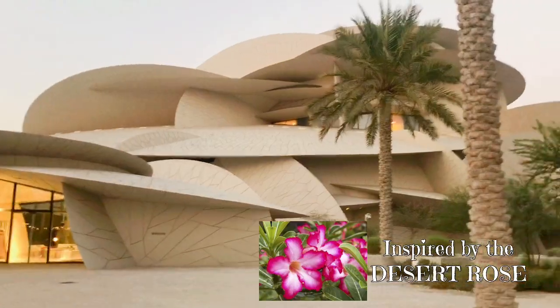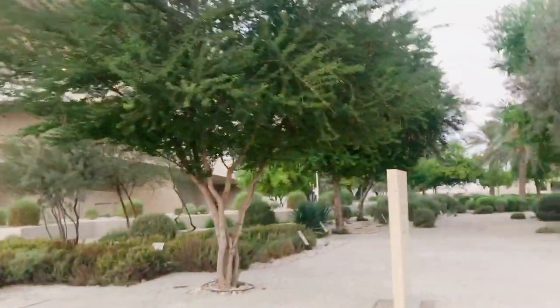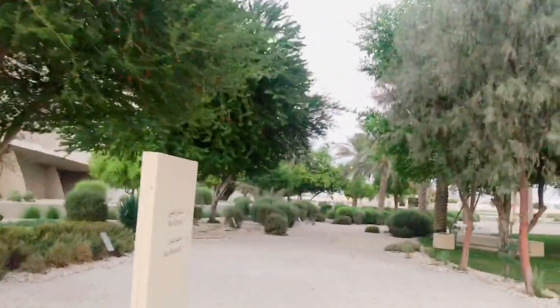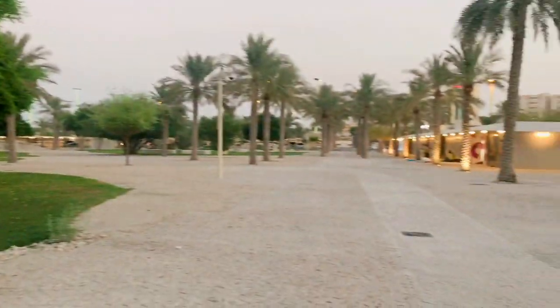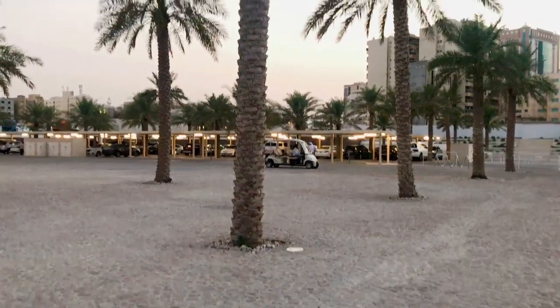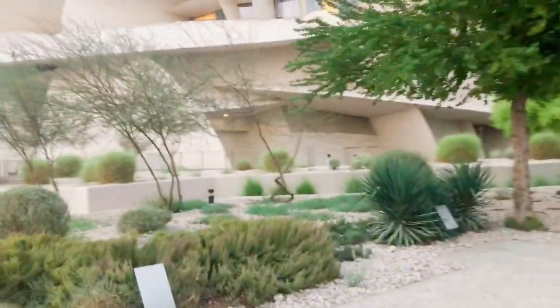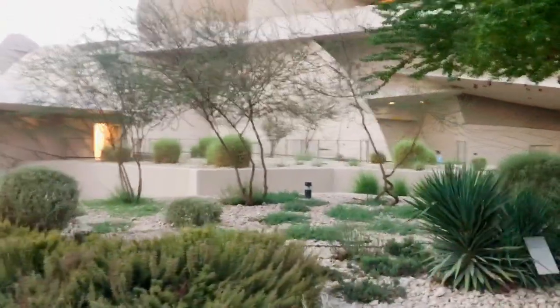So this is the National Museum of Qatar. We will be going inside later. Look at that. And they have a lot of trees here. Ayun, hindi na natin kinaya. Sumakay na ako.